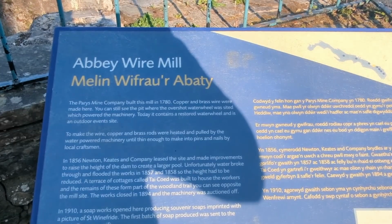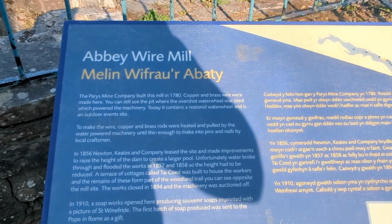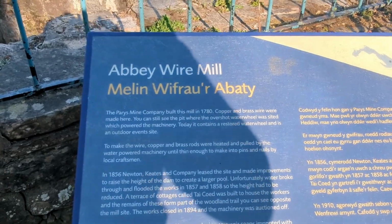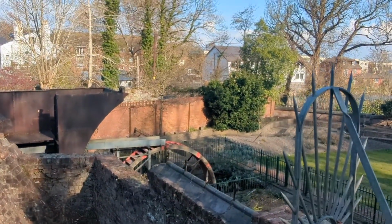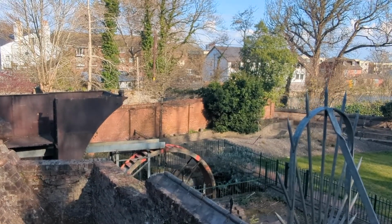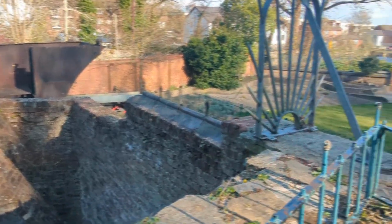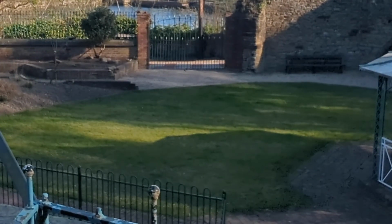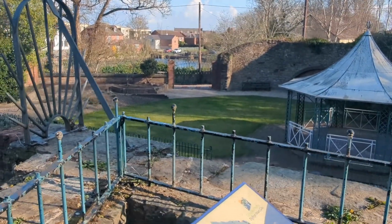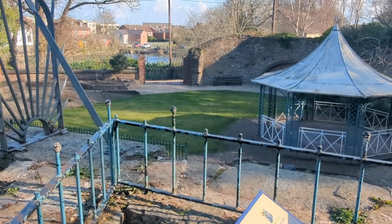And here we can see brass and wire were made here. Another one of the industries. And there's the wheel, or a wheel. I think there are about four or five pools. There's one over there. Along this stretch. But it does make a lovely place to stroll, especially when it's around your doorstep.